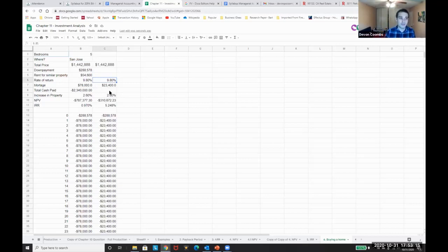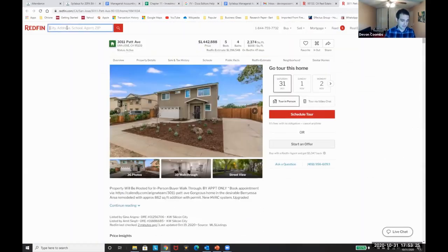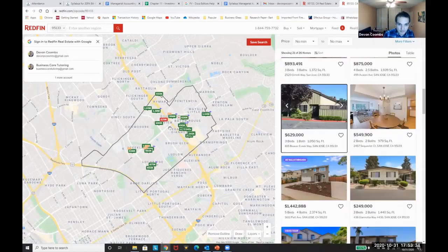I think these are a lot of estimates. Generally, you wouldn't make these decisions. So I can show you, what if we bought a more reasonably priced home? So let's look at a townhome, right? You can see if this would be a better investment. And this is why net present value is useful. So let's look at this home.